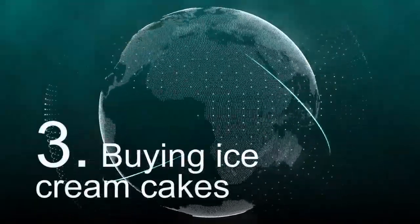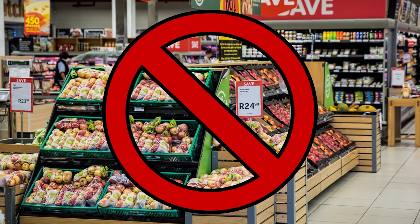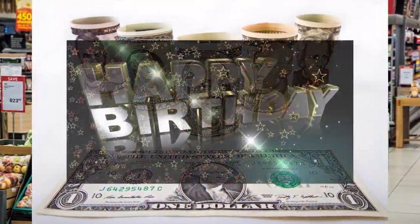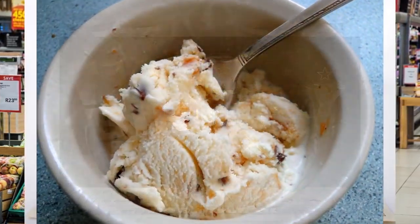Number 3. Buying ice cream cakes. Stop buying ice cream cakes from the store. You can easily save hundreds of dollars per birthday by modifying, yeah, you guessed it, store-bought ice cream.